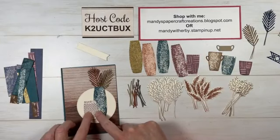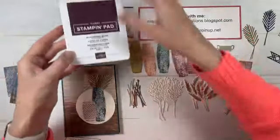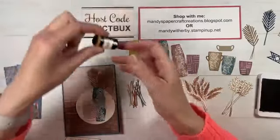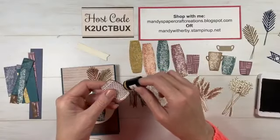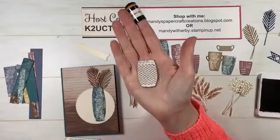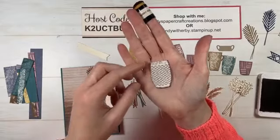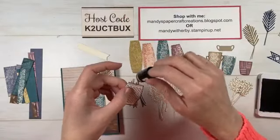Okay, that one needs some colour. That one, let's go with our Blackberry Bliss and add a bit more colour to that one. Let's find the Blackberry Bliss Dauber. Okay, I'm going to go around the edges of that one, and you'll see the difference. Can you see the difference already? How I've just inked two sides of that, and see how it's making it pop. Might be a bit hard to see on my hand, but it's making it pop already.